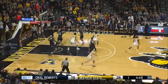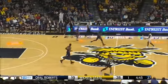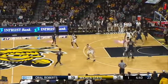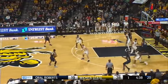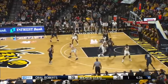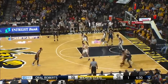The teardrop too hard by Haynes Jones. Samaje has found the going a little tough tonight. He's only got 3 points on 1 3-pointer. A 12-0 Shocker run is giving Wichita State a little breathing room here in the first half.